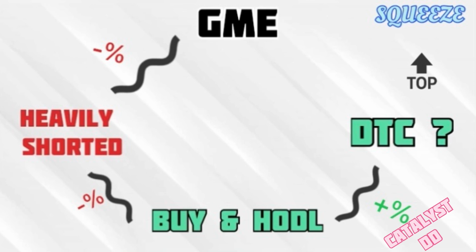The line before, right under DTC, between buy and hodl, is where you would see catalysts and DD and everything else popping up to maybe bump the price a tiny bit or at least hold us at ground level. This can last however long you want, this line between buy and hodl and DTC, which is what we are in right now, but we don't want it to last much longer.